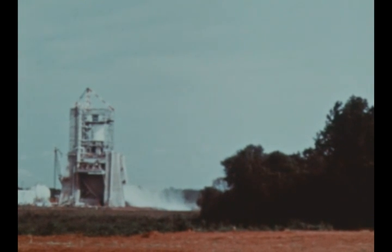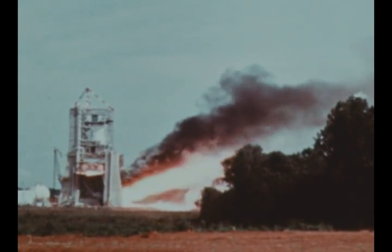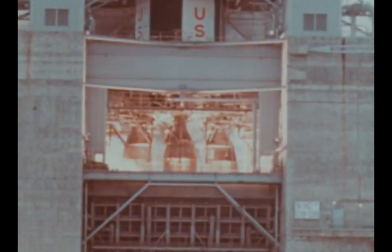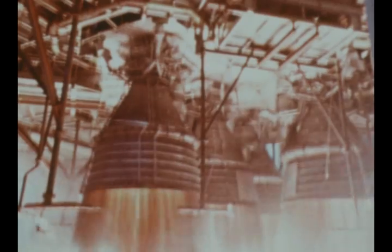The first full duration, or 150-second, static firing of an S1C stage was successfully performed on August 5th at the Marshall Center. The 5 F1 engines of the test stage, S1CT, produced full thrust of 7.5 million pounds. All 4 outer engines were gimbaled satisfactorily. The first firing using automatic checkout equipment is presently scheduled for next quarter.